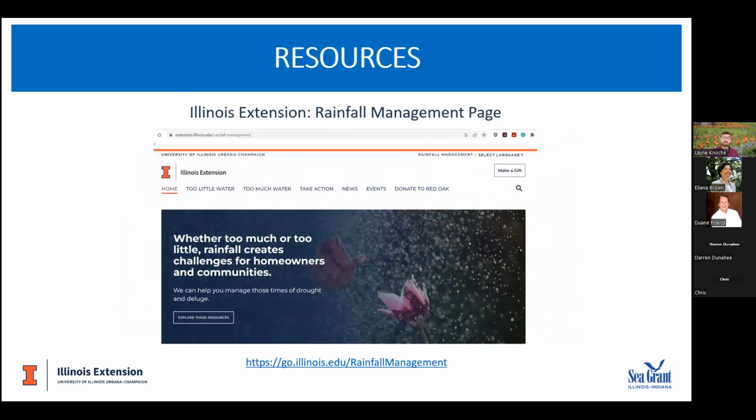Extension has recently launched a new webpage that discusses rainfall management. That one is go.illinois.edu/rainfall management.